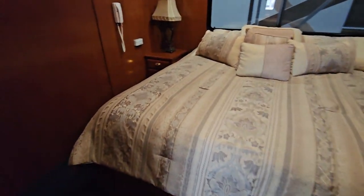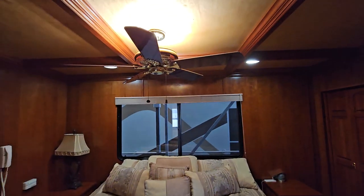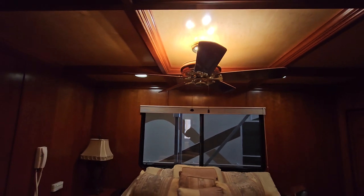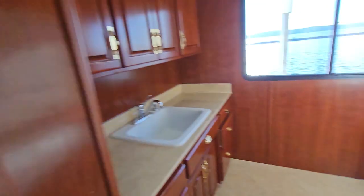Then here's one bedroom. King size bed, storage under the bed, closet over in the corner, indirect lighting up top, and can lighting, both with a ceiling fan. And over there you've got your intercom phone to call the other rooms. This is just a hall closet.